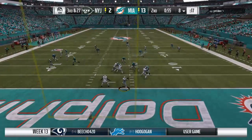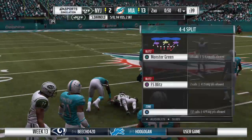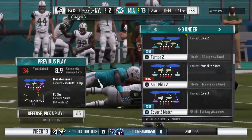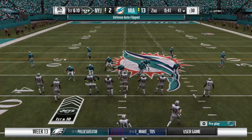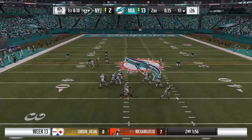No run call here. They'll look to throw instead. Oh, this is taken in. It's complete. And they're going to get this beyond the 40 before he's taken down. They chalk that one up as a gain of 34 on third down. And getting our first update now from Nashville. And the Jags, they're out to an early lead there. I would definitely imagine we'll hear more from that game as we go along.